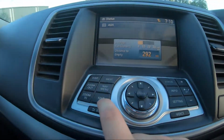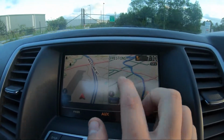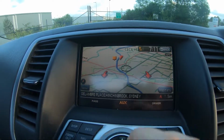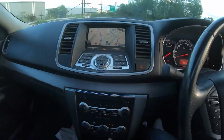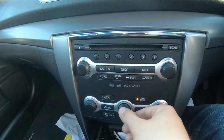So if we go in the map, it actually becomes a touchscreen here. You just tap it. Actually, you can do all sorts of things with this screen, and it's great. Another thing that you can see through the screen is the climate control functions. Whenever you make a change in the climate controls, you can actually see it pop up on the screen.